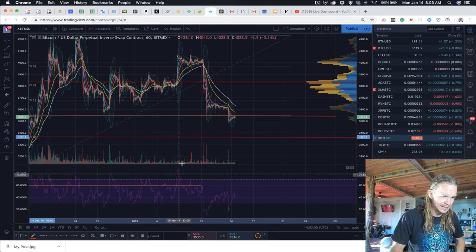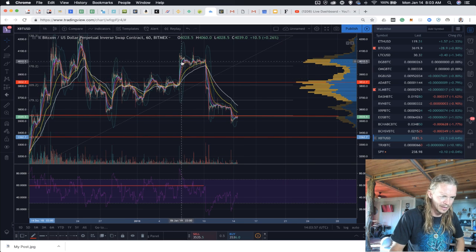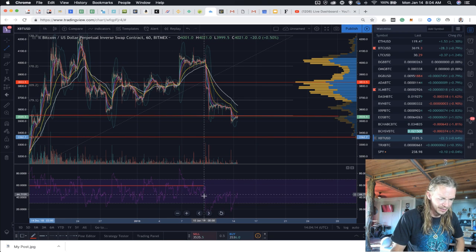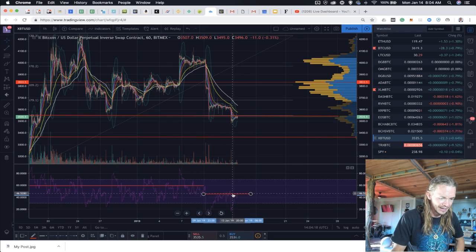Now, back here, while I was traveling, that $4,000 mark, as you can see, we tried to break out past the RSI indicator of around 60 multiple times. We got 1, 2, 3, 4, 5, 6, 7 times here, and on the 7th time it dropped like a rock. And then again yesterday, you had the breakout trying to make it past the 50 line on the RSI indicator, again hitting it 6 times before falling back down.